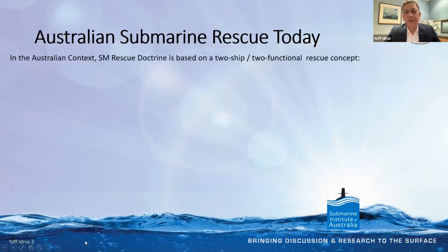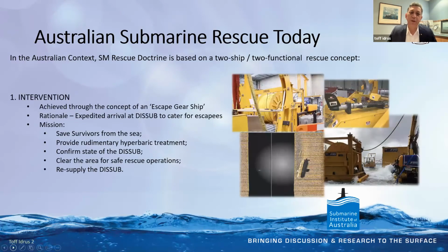Okay. So from an Australian point of view and Australian context, the submarine rescue operations doctrine is really what I coined to be based on a 2-ship, 2-functional rescue concept. So the first ship is the escape gear ship, and it's all about intervention. And as the name suggests, this is about getting an asset to the disabled submarine location as quickly as humanly possible. Its mission is very, very clear, and that is to get to site, to affirm the location of the disabled submarine, and then to lend assistance should the submarine be able to actually successfully produce escapees. And there may be reasons why a submarine crew might initially be able to escape and then not be able to escape.